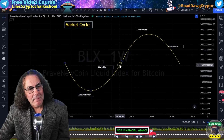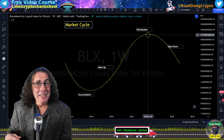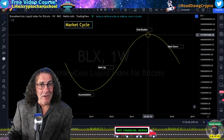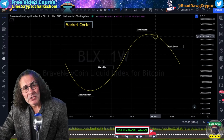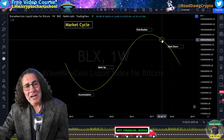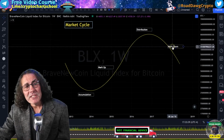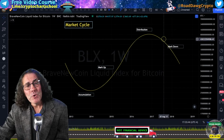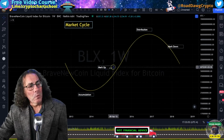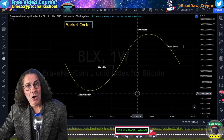And over time, we gradually reach a distribution phase. And this is where the smart money begins easing out of the market and selling off. And this produces an intense selling pressure that now reverses the trend and leads us down into the final stage of the market cycle, which is called markdown. Now, it's during this phase that people are starting to take late profits, starting to get scared out of the market, and people who are also starting to short the market. Once this cycle completes, it's wash, rinse, and repeat. It just starts all over again.